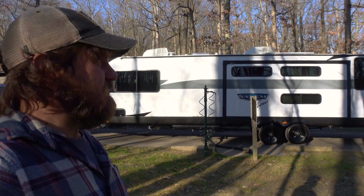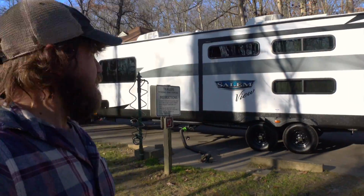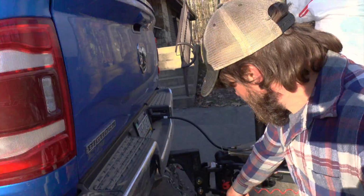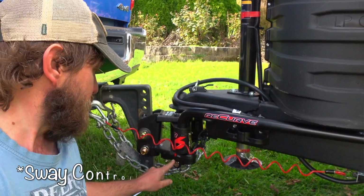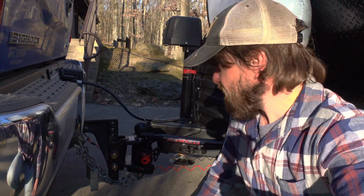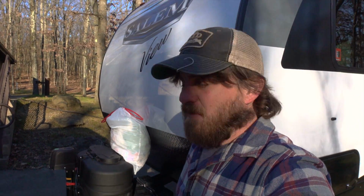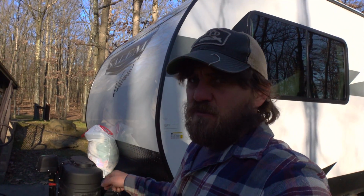Dump station situation here with all this water that we use. It's taking quite a while to dump. One more thing I have to remember, because this hitch is different, is to make sure that these little dials here, hopefully you can see them, are turned on, because you can turn the sway on and off with this. In theory, you might want it off as you're going around the campground and then turn it on as you're exiting.